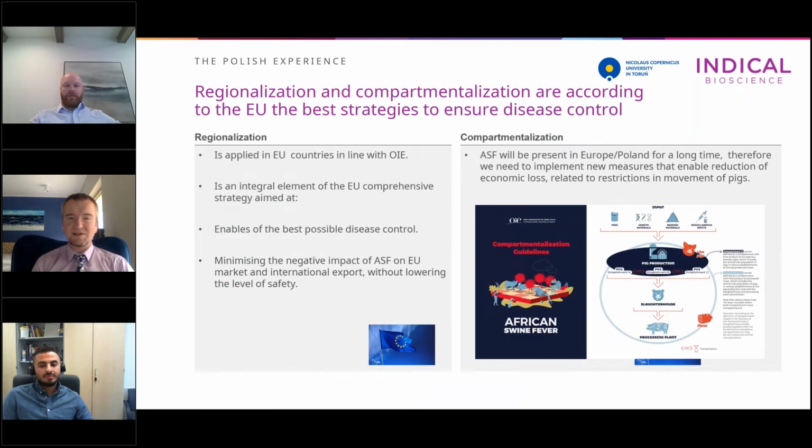So what is next for the affected country? Well, I believe in the efficacy of application of EU eradication measures, including regionalization and all recommended ways to cope with this problem in the affected area.